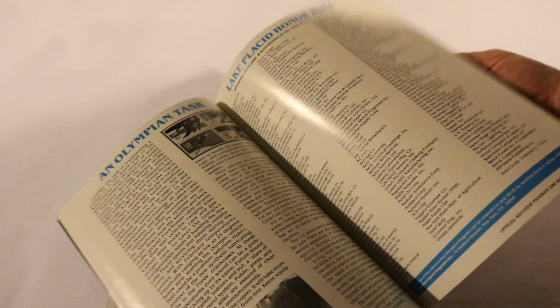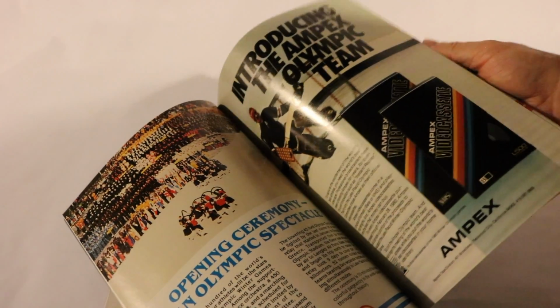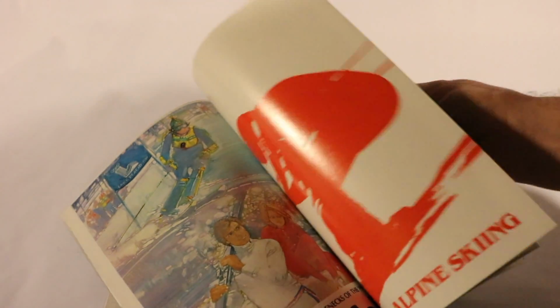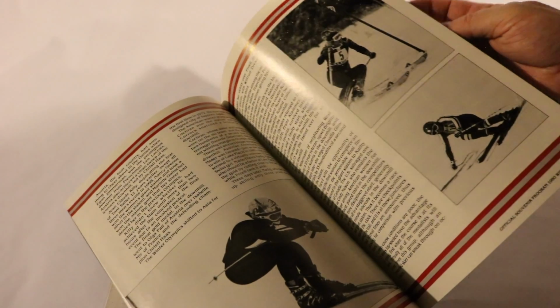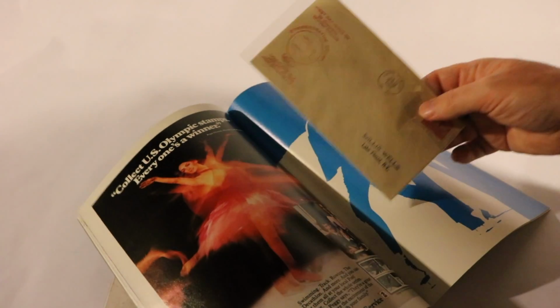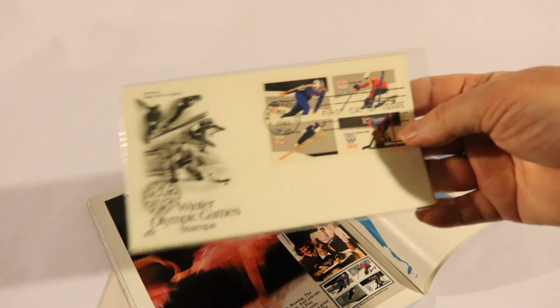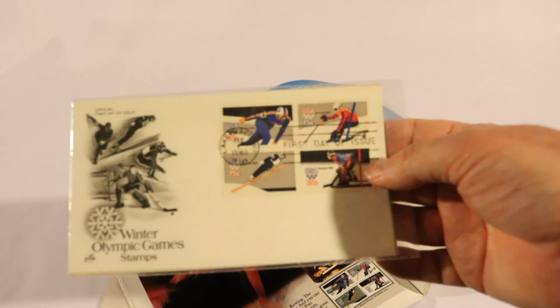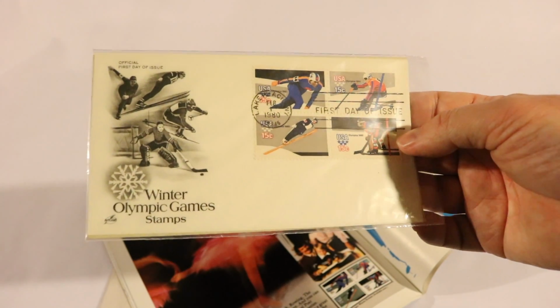Sound systems, stamps, VHS and Beta tapes, Beta video cassettes, videotapes. More artwork. The different events. You got skiing. Oh, some people were wearing helmets back then. What is this? Oh, wow, I did not know I had this in here. First day issue. First day issue for the Winter Games stamps. Different events there.